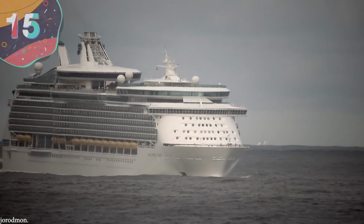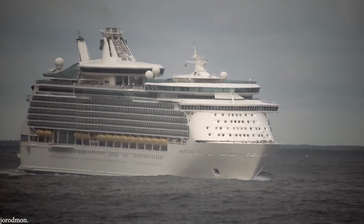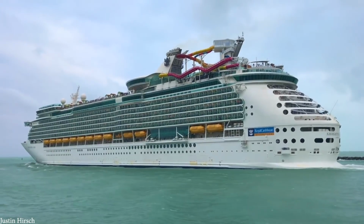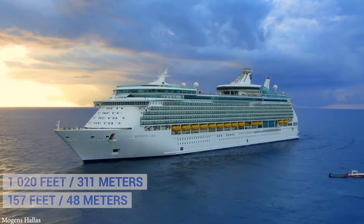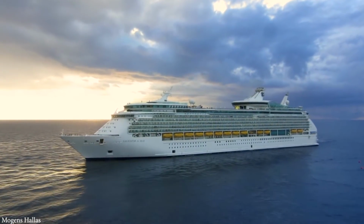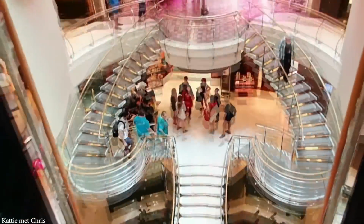Operated by Royal Caribbean International, the Navigator of the Seas is one of the company's Voyager-class cruise ships that first entered service in January of 2002, at which point it became the largest cruise ship in the world until 2005. At 1,020 feet long and 157 feet wide, a refit in 2014 saw the ship's weight increase to a gross tonnage of 139,000.